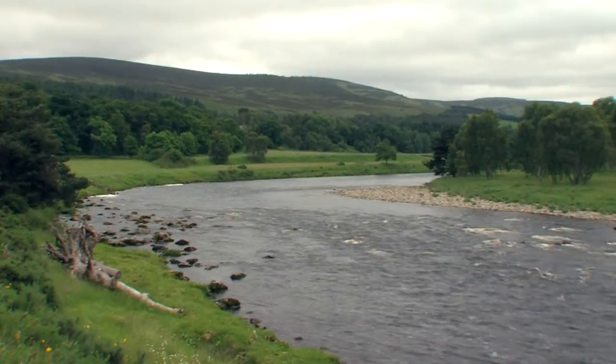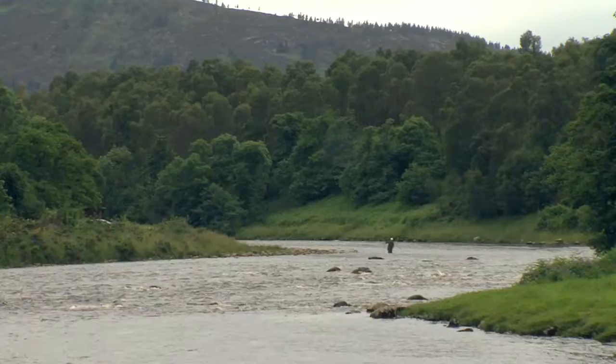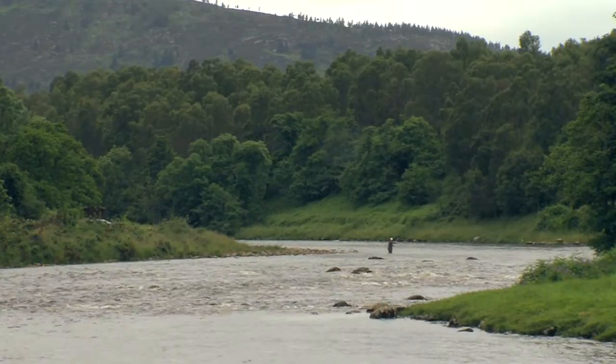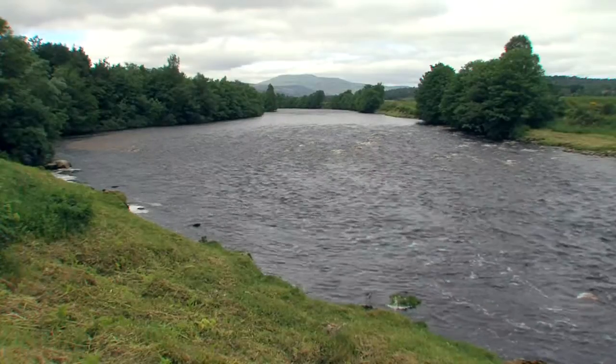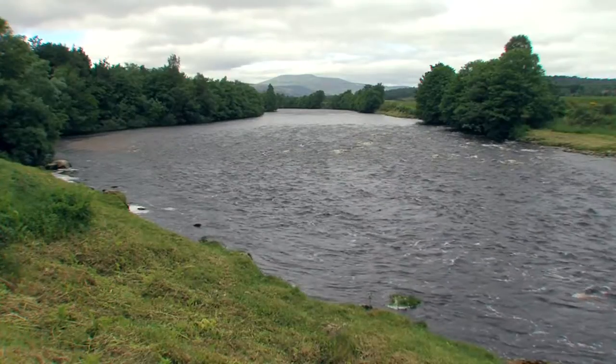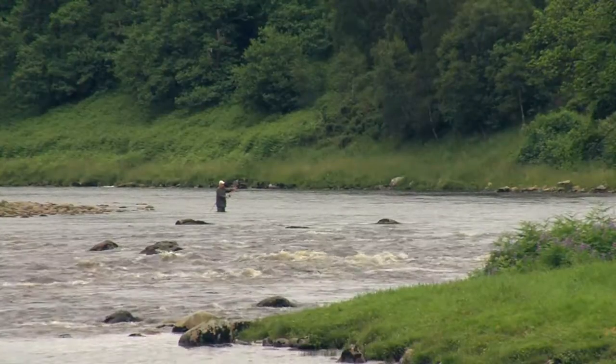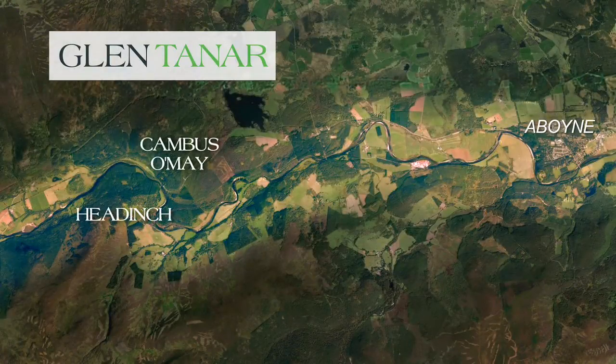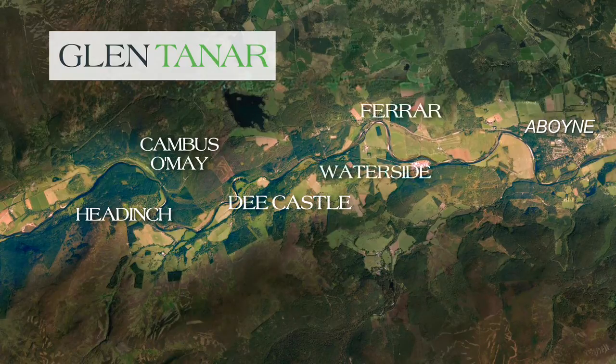Glen Tanar Estate's an estate of just over 12,000 hectares. It's made up largely of about 10,000 acres of forestry and about 15,000 acres of open moorland, coupled with 4 salmon fishing beats. The furthest west upstream beat is the Headinch and Cambus O'May, followed by Dee Castle on the south bank, Waterside and Ferrar, Waterside being on the south side and Ferrar on the north bank, the left bank, and Craigendinnie, which Glen Tanar manages, on the south bank, which is just above Aboyne.